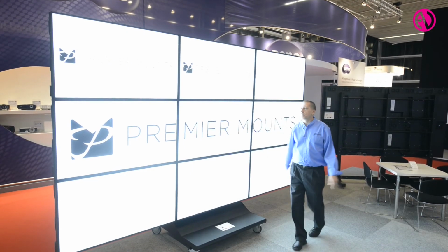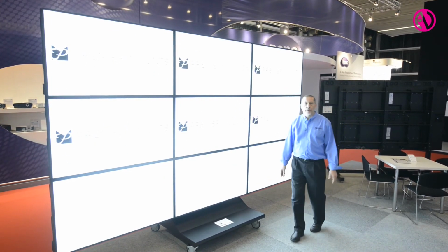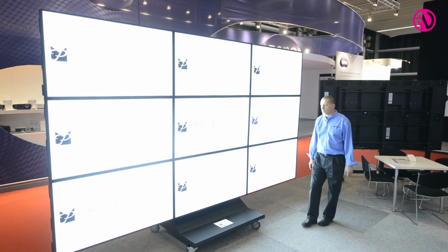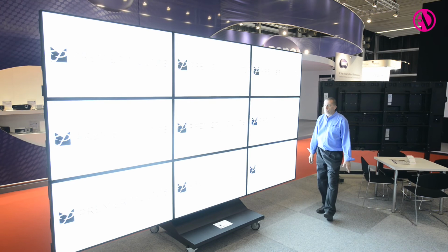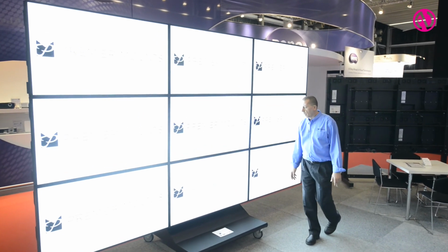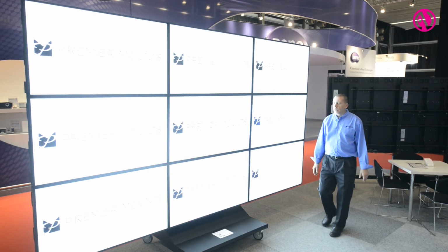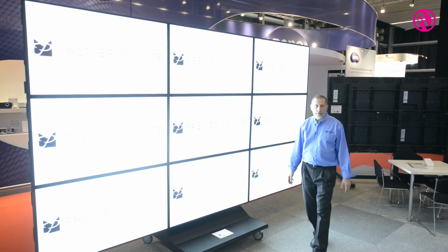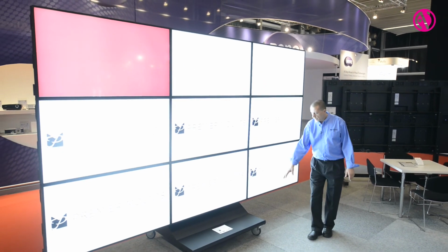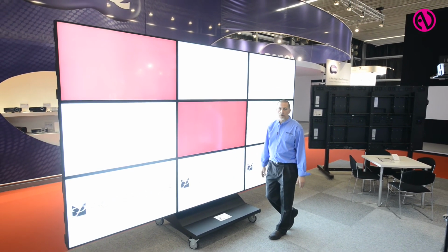Okay, last but not least, this is our 3x3 video wall trolley, ideal for rental and staging, lobbies, corporate lobbies, and it allows us to mount screens from 46 to 55 inches. It can hold obviously up to 500 kilos, and it moves around quite easily despite the heavy-duty mounts. Same heavy-duty casters, same base as all of our other heavy mount trolleys.